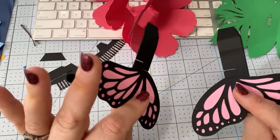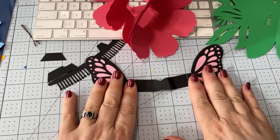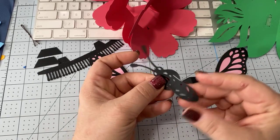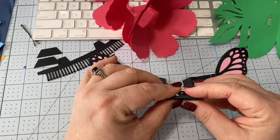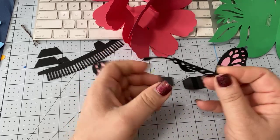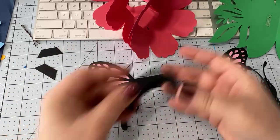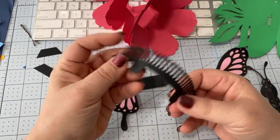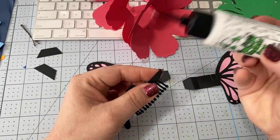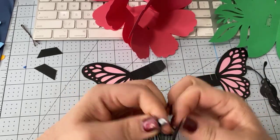Okay, so there's our two sides of our two wings, right? And then here's the body. Now the body has a crease or a score all the way through there in the middle. We want to fold it. This part actually is part of the flower, so we're going to glue this together into a ring, and then we can start assembling this.